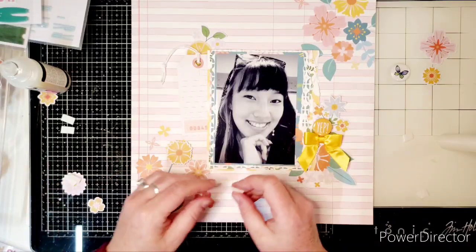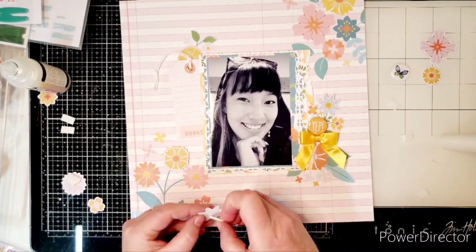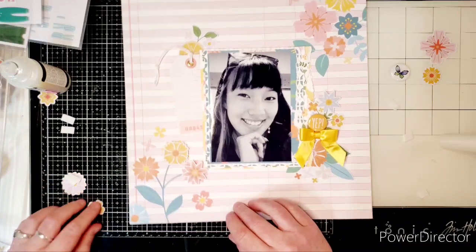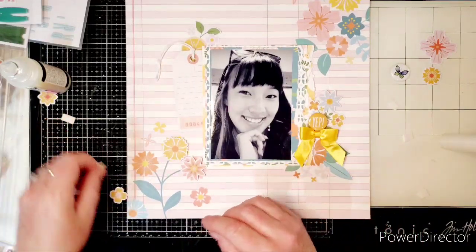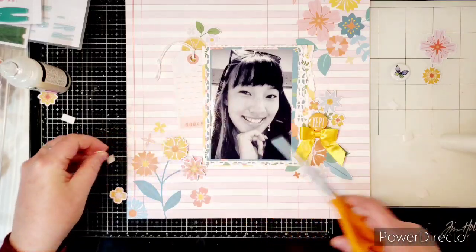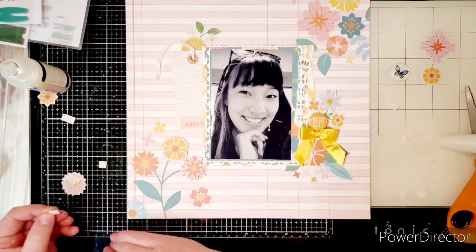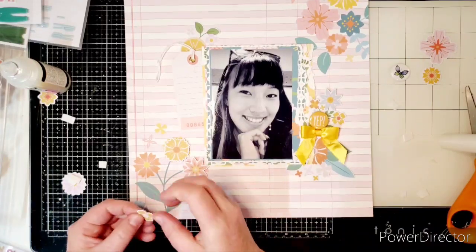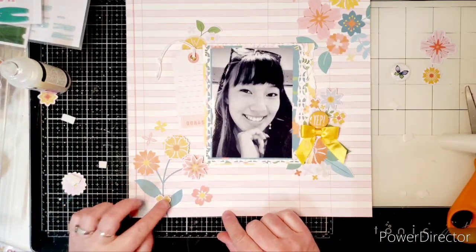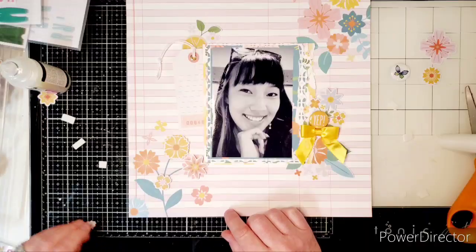Wonder if that'll look good. You know what? I'm going to put it over the flower. So let's do that. Yeah, that looks great. And then I'll put another one down here at the bottom. Let me just cut this down to size and get that on there. I think Karen put it around this area, or maybe she put it, no, I think it looks better up here. That looks really good too.